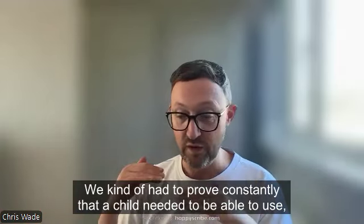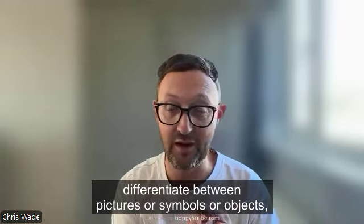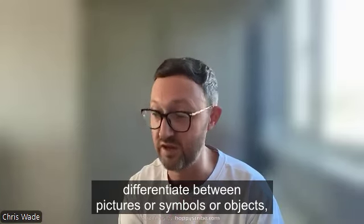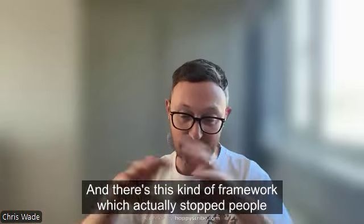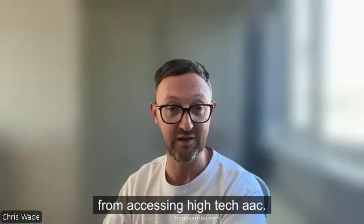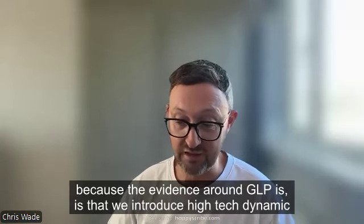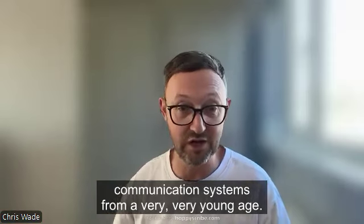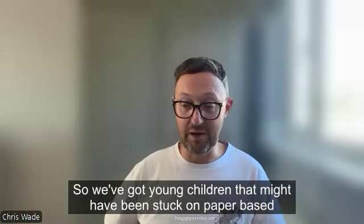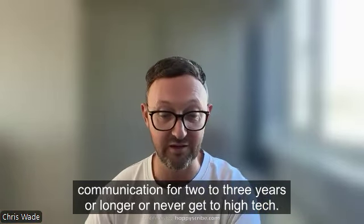We had to prove constantly that a child needed to be able to differentiate between pictures or symbols or objects, and be able to put those into a sentence, be able to make choices. There's this framework which actually stopped people from accessing high-tech AAC. A lot of that's been turned on its head, especially with gestalt language processing, because the evidence around GLP is that we introduce high-tech dynamic communication systems from a very, very young age. So we've got young children that might have been stuck on paper-based communication for 2 to 3 years or longer, or never get to high tech.